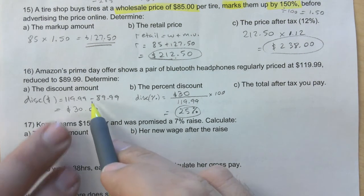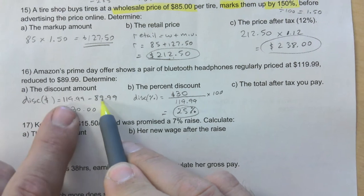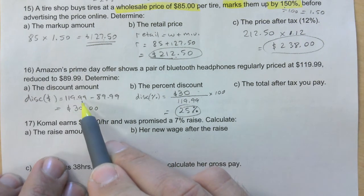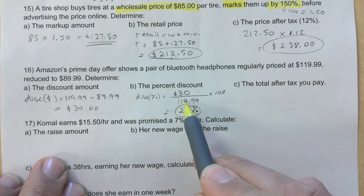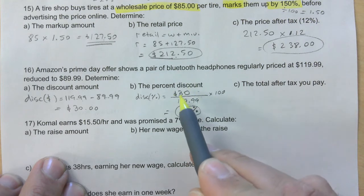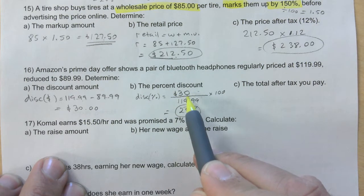Let's say if this threw you off, the formula I give you actually shows up on top here, right? In the numerator you take your regular minus sale, divided by original. So original minus sale price over original. Same thing here. You did the work before already. You brought the 30 up here.